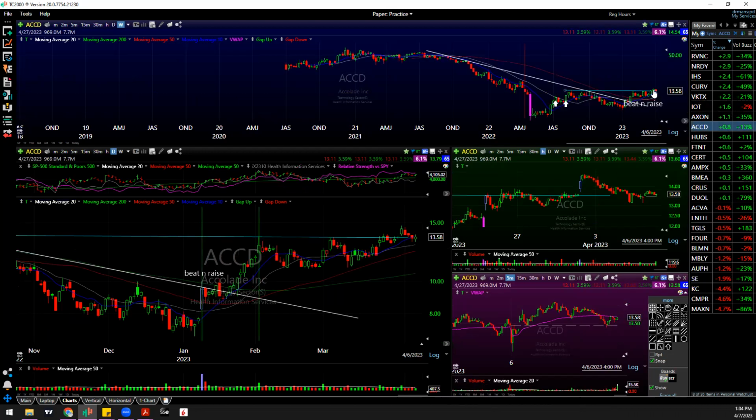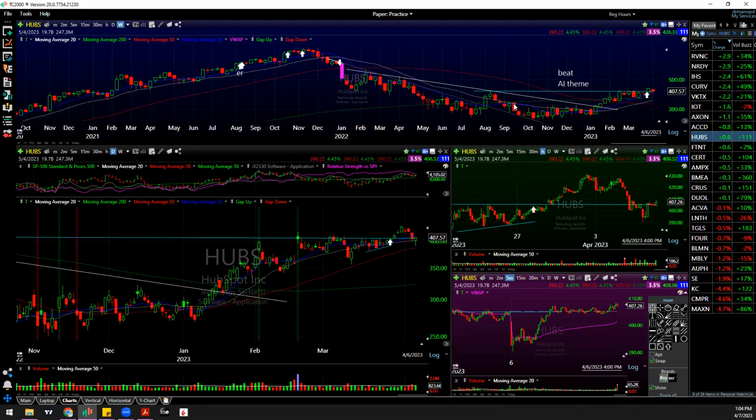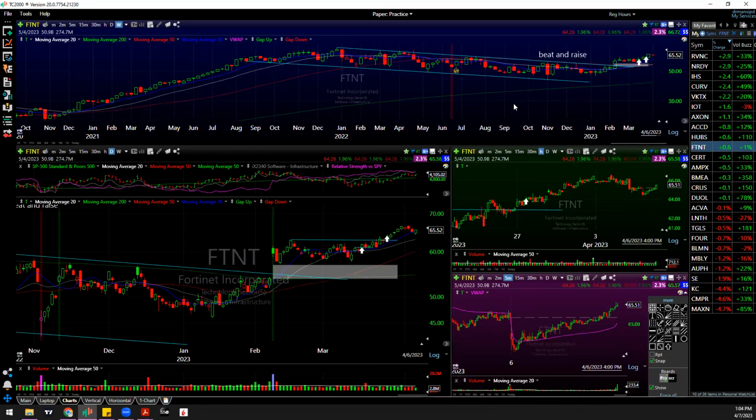So ACCD, I really like this on the weekly too. It's breaking out of this huge base. So I'm going to keep it. Ups, same here. And this is another way that you can prune your watch list: look at the bigger picture and see which setups look good even on the weekly and then prioritize those. FTNT, it's got one of the highest relative strengths from all of these. So I'm going to keep it.